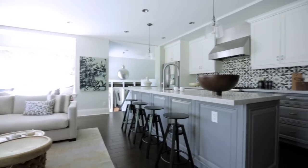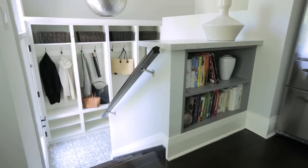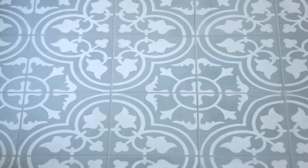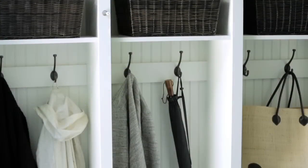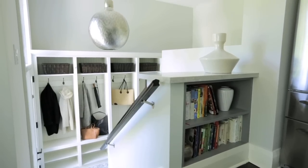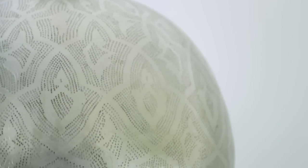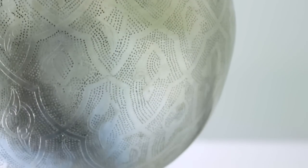At the back of the house is a great mudroom, and it was an opportunity to use just a little bit of tile. So we took the same tile in the foyer and placed it throughout the mudroom, and it went from dark and traditional to fresh and global and creative and interesting. One of my favorite pieces is the pendant. It's made in Africa, it's handmade, it's hand-pierced, and it's just an amazing ball of metal that casts incredible shadows on the wall.